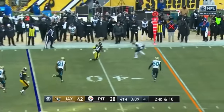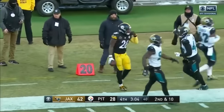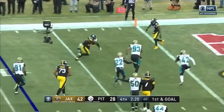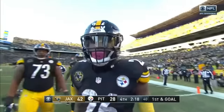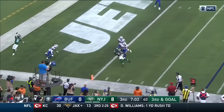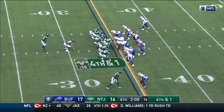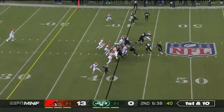Roethlisberger. Soft toss to Bell. Bell to spin. Le'Veon Bell. Extra yards. Roethlisberger. Pump. Run. Backward pass to Le'Veon Bell. Accelerates for the touchdown. Darnold. Touchdown. Le'Veon Bell. What a return to the NFL. It's been for him. Darnold. Becoming a Pac-12 record holder.